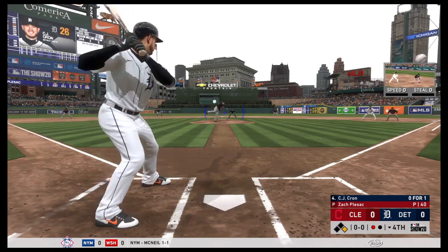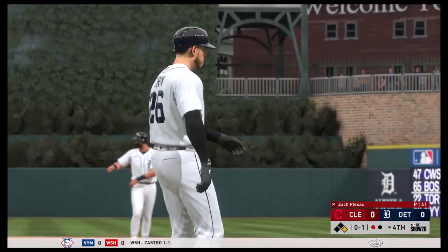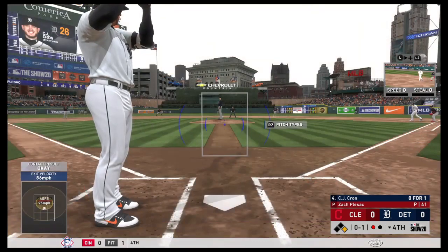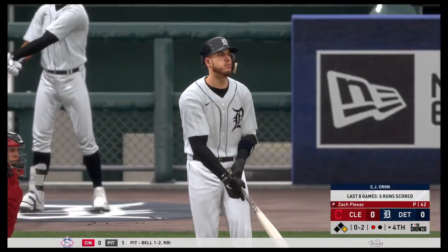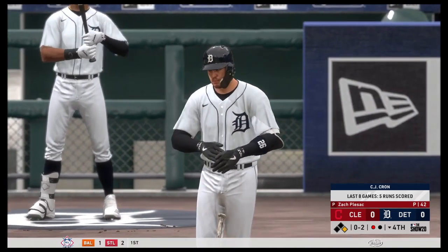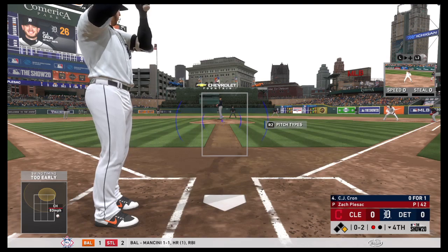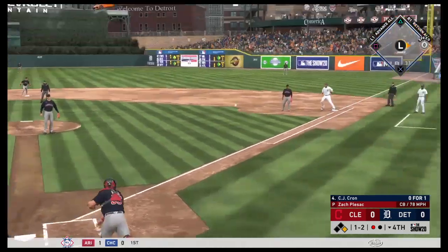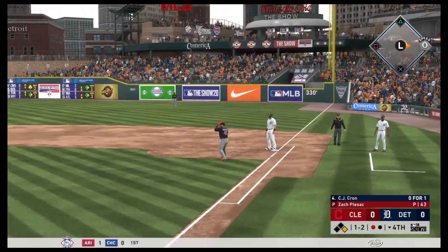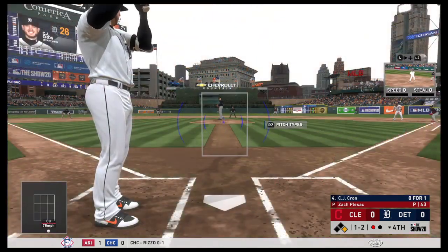So that'll bring up C.J. Cron, and it's grounded just foul down the line. He's set. Here's the 0-1. And he's got to be more disciplined here. It's 0-2. Wow, that changeup is an absolute beaut. They call it the great equalizer for a reason. And this one's in the dirt. Good job there as the count goes to 1-2. Just one hit apiece for both of these clubs.